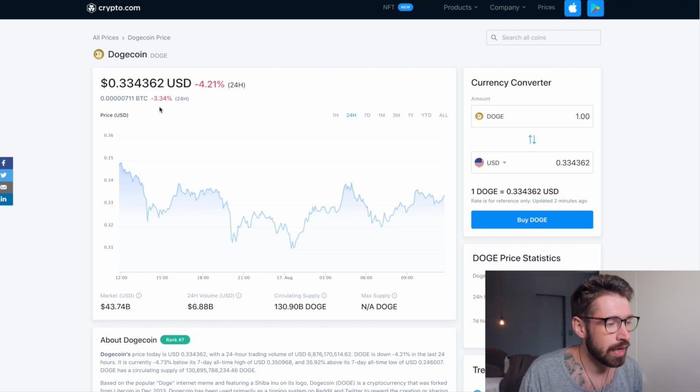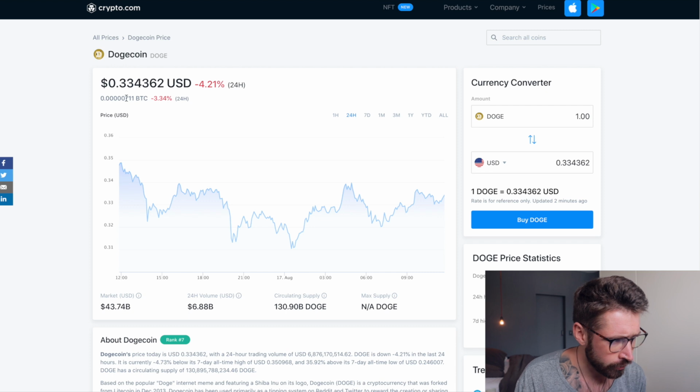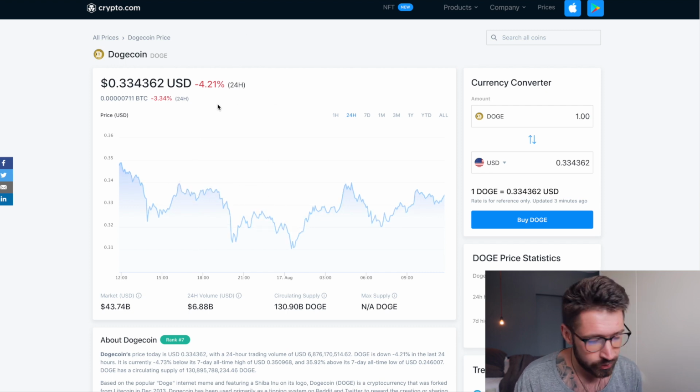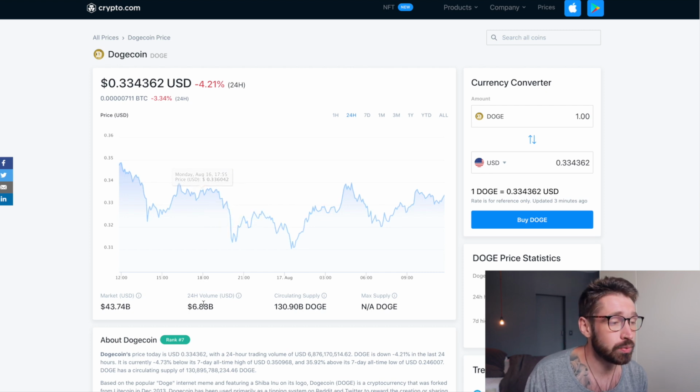There is a reversal pattern at play here. So currently we're sitting at 33 cents. We're down about 4.2% on the day. We're sitting in a market cap of 43.74 billion, and the 24-hour volume is 6.88 billion.